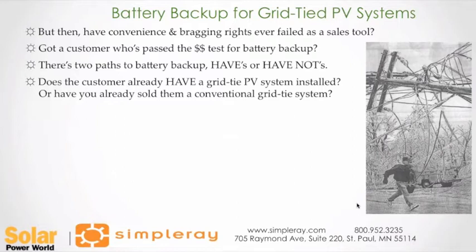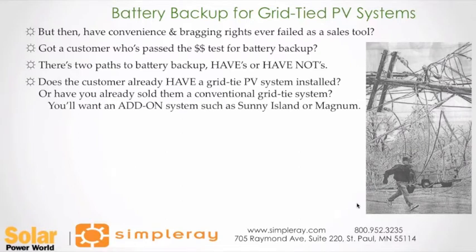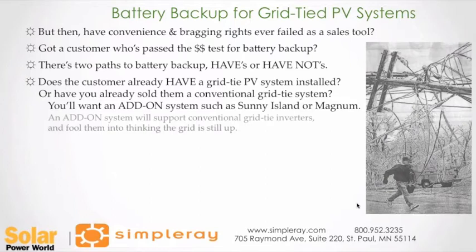This is the most common type of scenario where the customer either already has it or wants it with their system. We saw a lot of people after Hurricane Sandy inquiring about these sorts of systems, to add on to their existing grid-tie system. So in this case, we've got add-on systems, either from Sunny Island or Magnum.